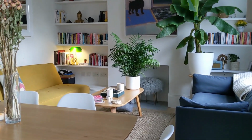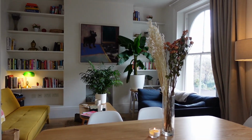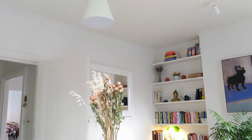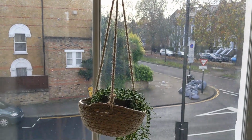I bought this flat about 4.5 years ago. It was in a completely different state to what it currently is. So where we are at the moment was a bedroom, and it was overlooking the street, and that didn't really make sense to me because I just felt like this should be the living room because of the windows.